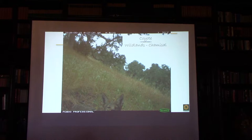And I feel like this is a coyote. This is exactly what they are. They're typically not brazen. They're typically pretty wary, wondering what's going on. And they're just super interesting animals to watch.